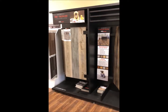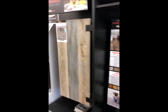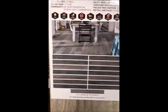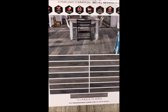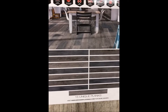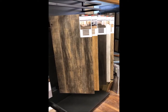We also carry from Mohawk the Solidtech display. Solidtech is kind of cool because they do offer more of a shade variation line. So if you're the kind of person that really likes a lot of different shade variations in your floor, this one alone has 15 unique planks in it, meaning that not one out of those 15 is going to look anything like the other one. So it gives you some ultimate reality in your floor, and a lot of nice shade variations. They have a pretty nice color line in everything that they have.